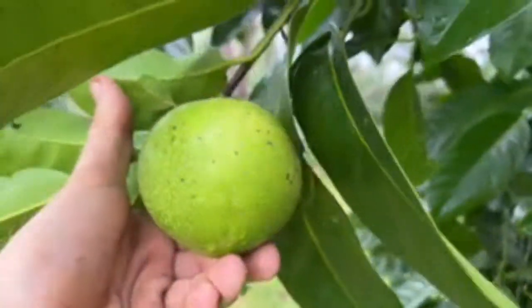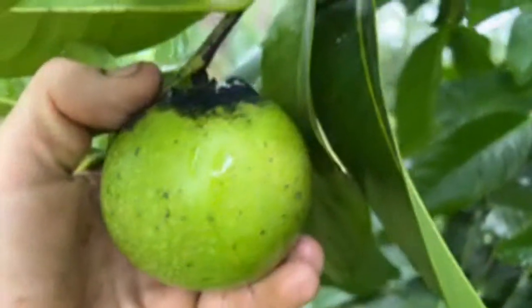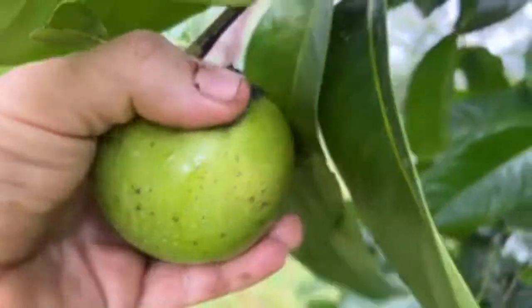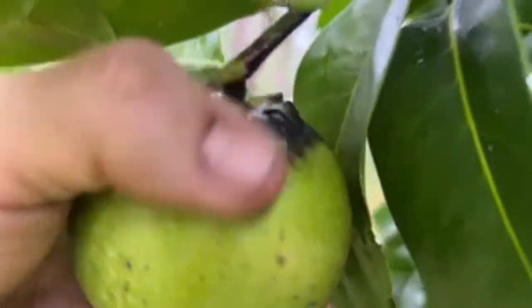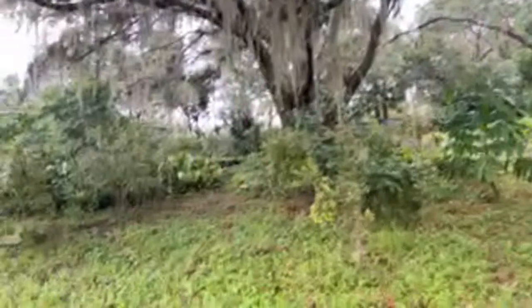I think this one's probably ripe, actually. You know, I'm pretty sure I could pick this one right here. I'm pretty sure that yellow color and then this action at the top, like I think Keegan was telling me, this part kind of separates at the top. The ants are testing it. I'll let it stay on a little longer. I believe I could pick that though.